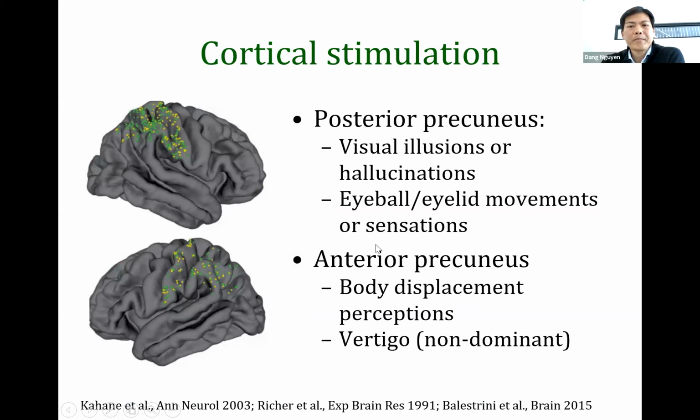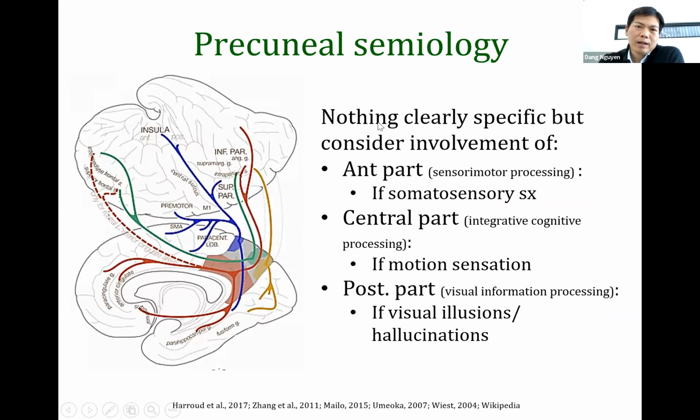Regarding precuneal semiology, it's quite tough to distinguish seizures coming from the precuneus compared to seizures coming from other subregions of the parietal lobe. There's nothing clearly specific, but consider involvement of the anterior part, which is the sensory motor part, if you have somatosensory symptoms. Consider involvement of the central part of the precuneus, which is the integrative cognitive processing part, if you have motion sensation in the aura. And consider involvement of the posterior part, which is the visual information processing part, if you have visual illusions or hallucinations.